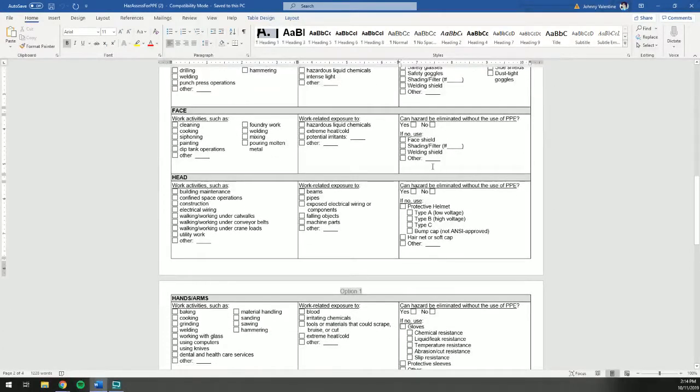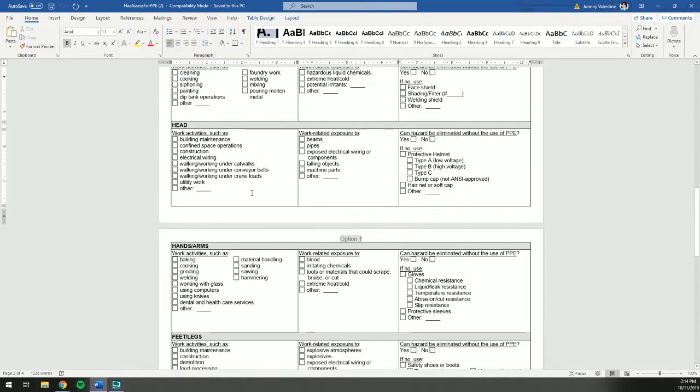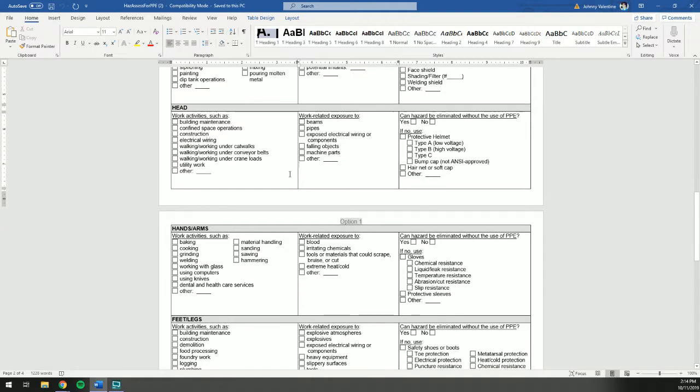And if we keep going down here, I'm not going to go through every single one of these. I'm going to go through some of the more common ones, but let's look at head injuries. So are they going to have any exposure to pipes? Probably. If they're a maintenance worker, they're going to be getting up on a ladder working around pipes and things like that. So we're going to want them to have some sort of protective helmet, probably just a bump cap or a type C, depending on what they're doing. Okay, and then even your regular line workers might be walking under certain things.